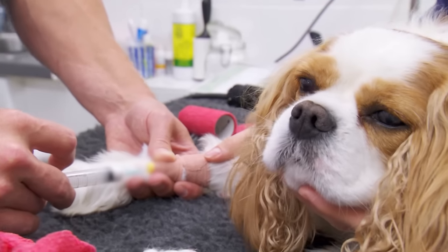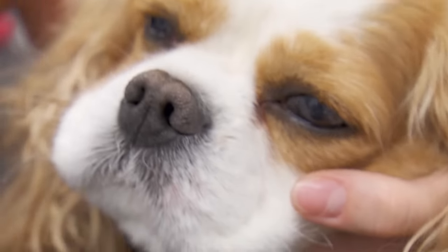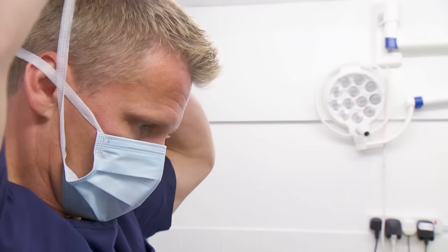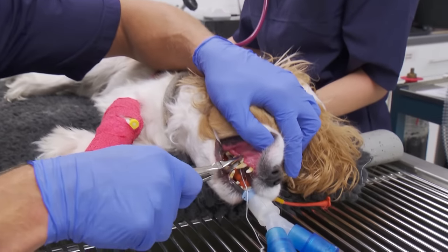Stanley was actually quite a brave boy today. His pain threshold normally isn't particularly high, but he let me put the catheter in. He was a very good boy. That nasty tartar and grossness on that tooth there.